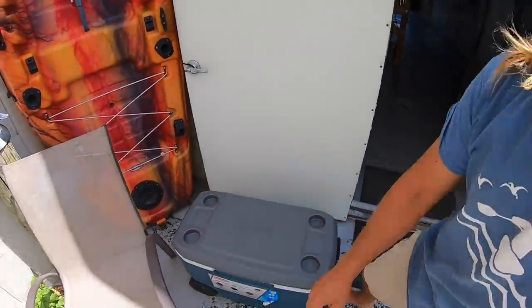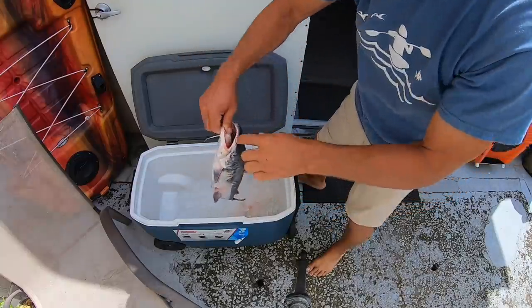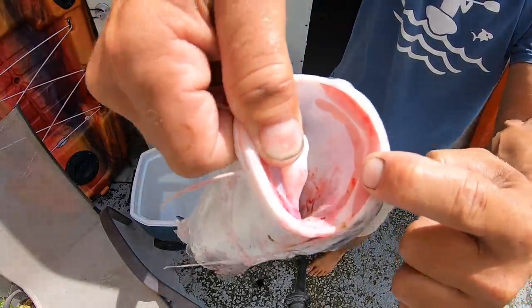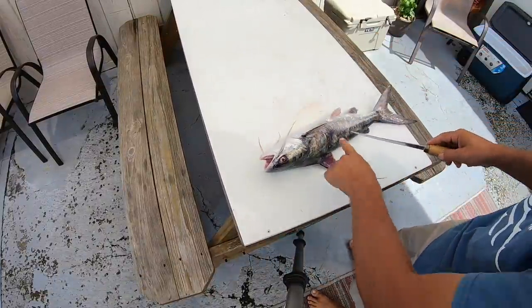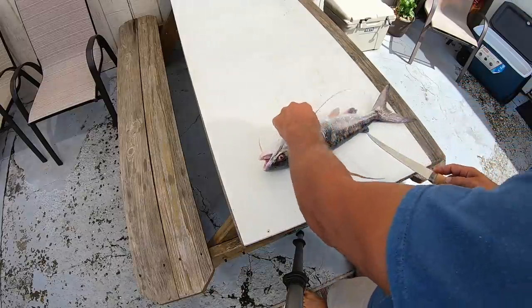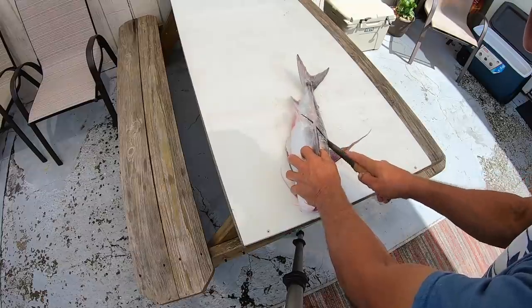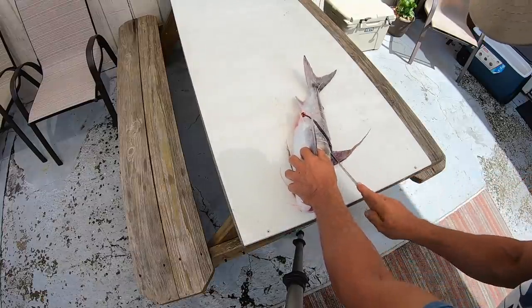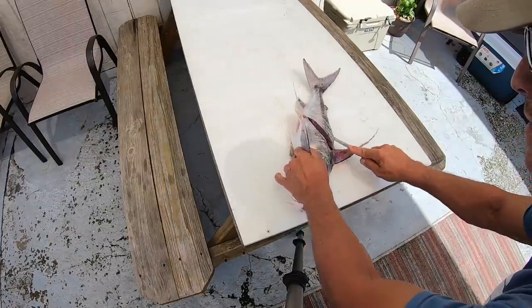So let's get him out of the ice. There he is. There's a bunch of videos out there online about how to fillet these guys. They have a rib cage that comes way down here. So it's really not that hard. Once you know that, you just slice that there and follow the rib cage.